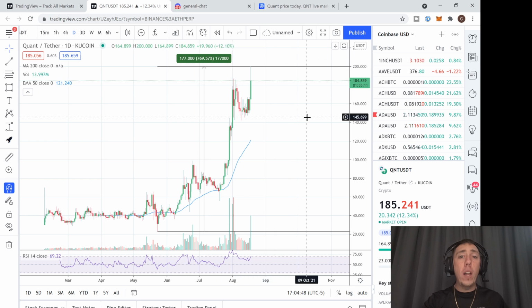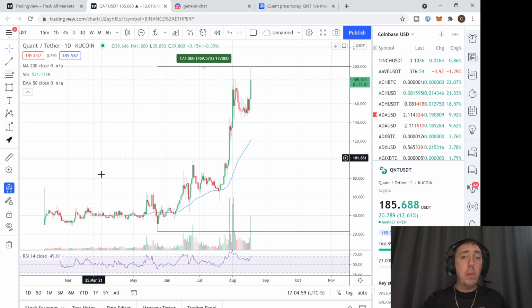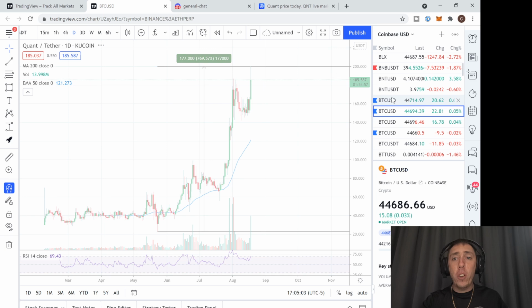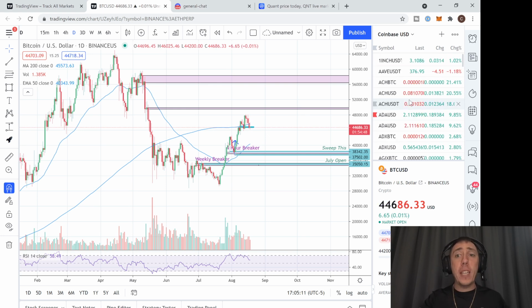So on Quant, like I was talking about, guys, 769% from the crash in May. So it went from $66 down to around $23, and now has absolutely exploded upwards in price. And if you look at a coin like Bitcoin, we all know what this chart looks like. We have not been able to reclaim this high. Very few of the coins have been able to, but Quant is one of those rare exceptions.